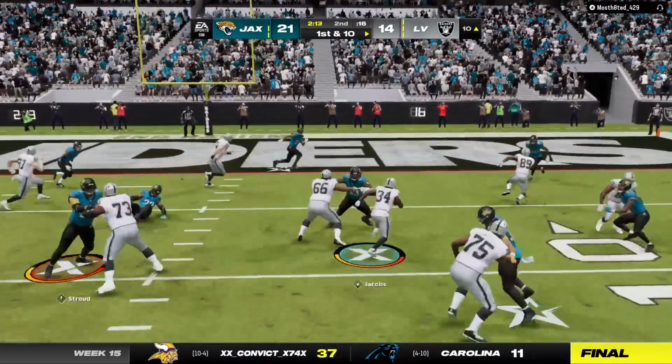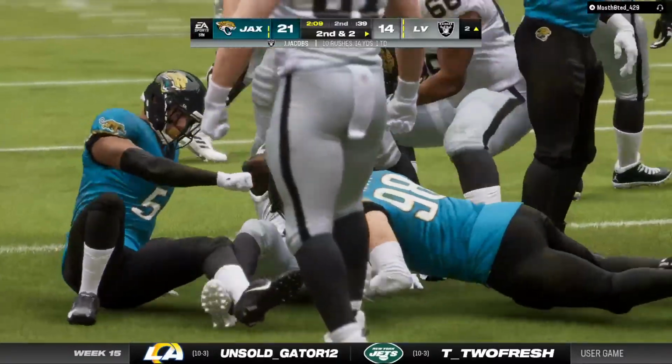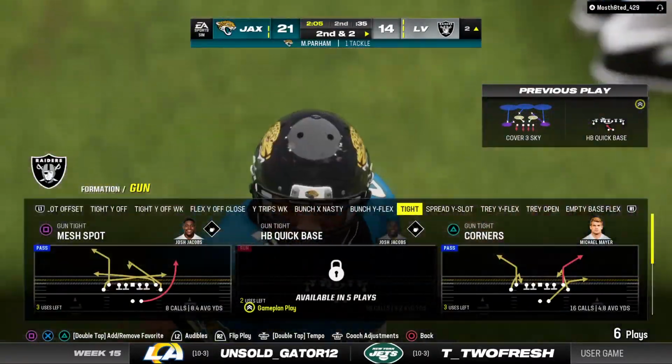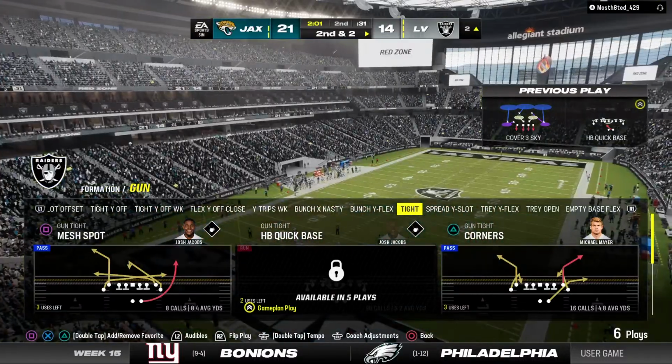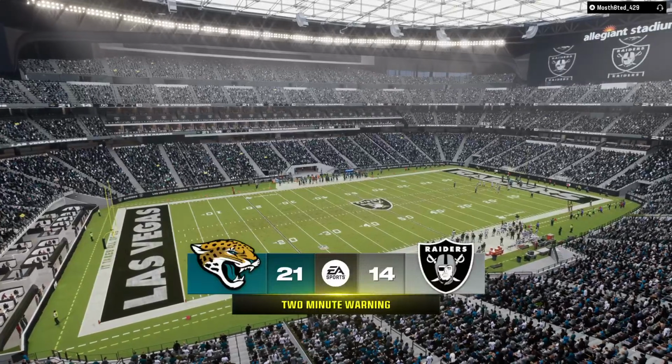They will run out of the gun with Jacobs. And they'll get him down after a pickup of 8, second and 2. Just what you want on a first down run. Call it 8 yards, and it's second and 2. And we've hit the 2-minute mark in this first half of action.